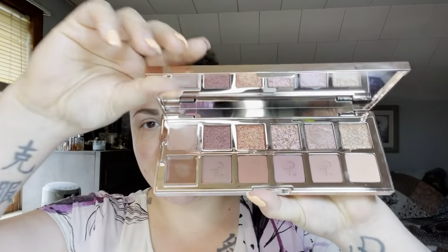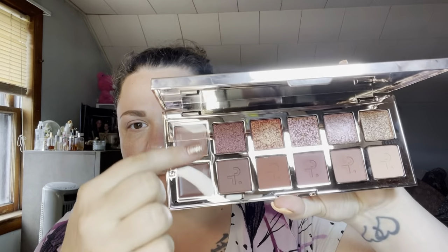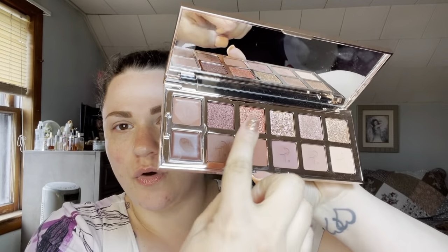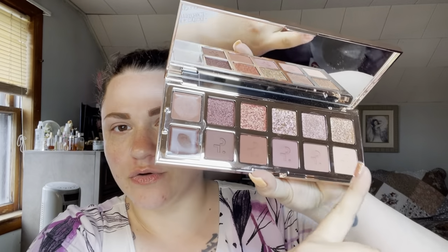So this palette retails for $68 normally. There are 12 pans in which 2 are cream. They have 5 matte and 5 shimmers. It does come with a mirror. It has the 2 creams and it has a clear protective cover over it. Here's all these shimmers and mattes. It goes from light to dark.